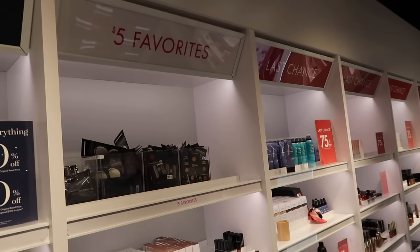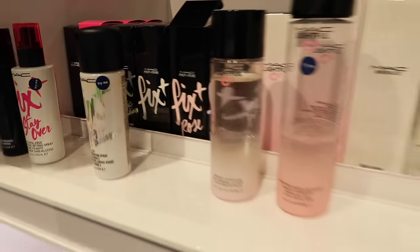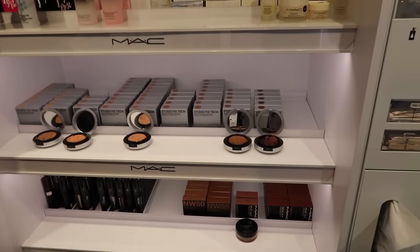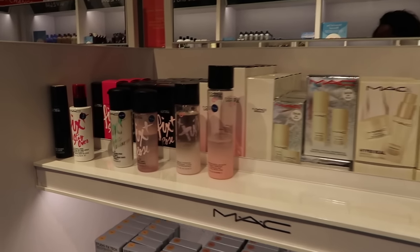Guys, look at their $5 wall. Whoa. They have Fix Plus. Like what? Okay. The only store that has Fix Plus. So that's what I mean by you have to go to all of them. They all have different things.